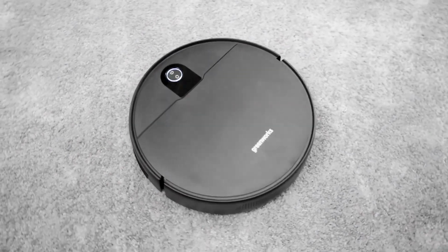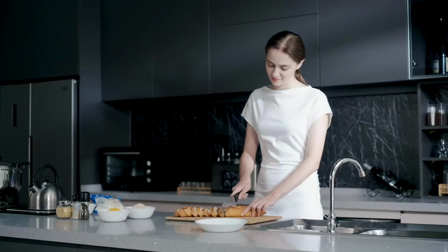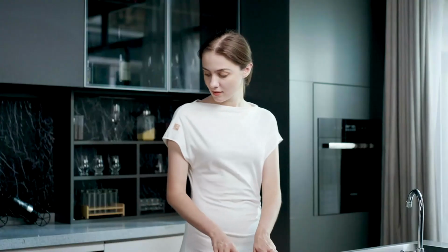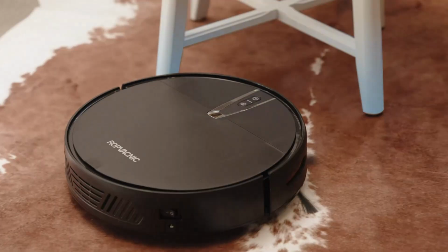The best robot vacuum cleaners are massive time savers, and some of them are incredibly smart too. They can integrate with your favorite smart speaker and other smart home kit, automatically work out the best times to get busy, and in many cases they can even clean themselves too.